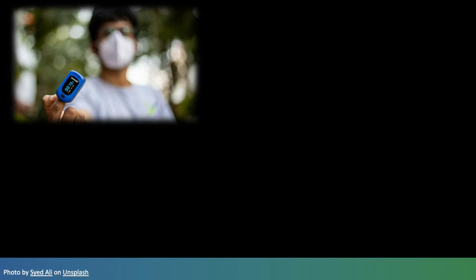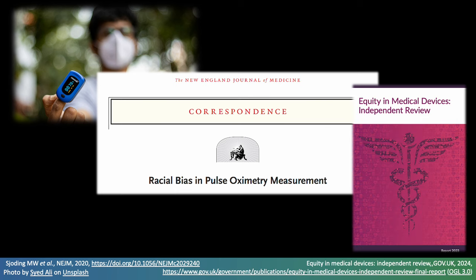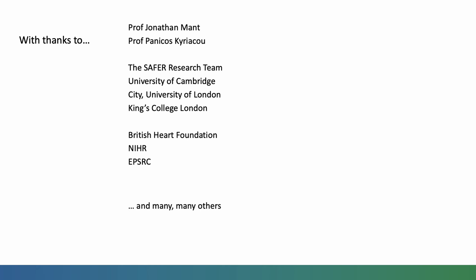During this talk, I haven't mentioned pulse oximetry, and there's been research in recent years demonstrating the difference in accuracy of pulse oximetry across different skin tones, which has now been the subject of further discussion and review. And this is a particularly important issue for our field to cover. I myself haven't worked on it closely, which is why I haven't discussed it further.